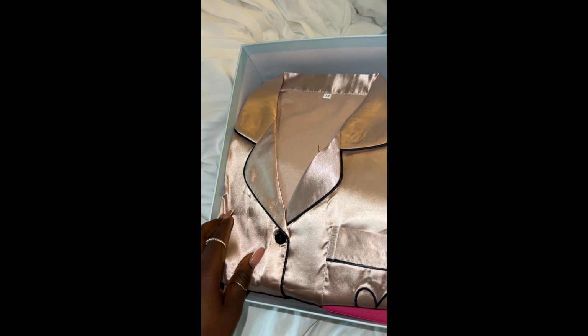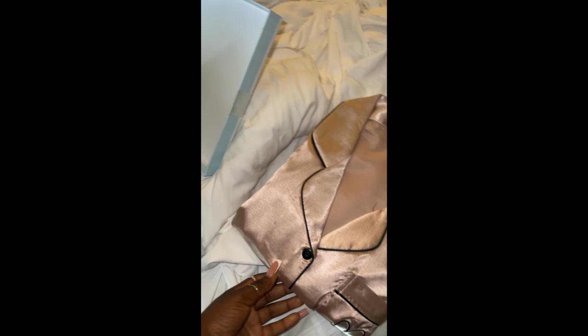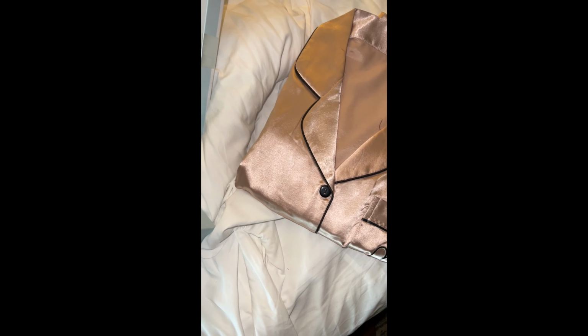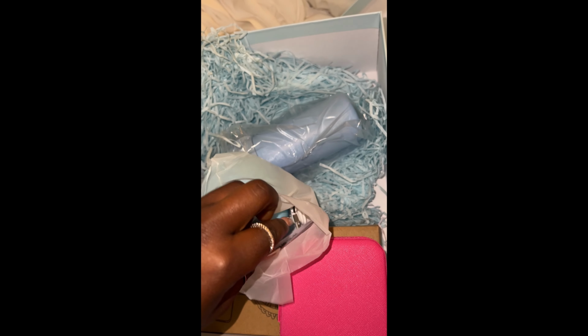Alright guys, so all the bridesmaids got a bridesmaid package. So we got our pajamas for the day. This is what we used for our photo shoot later. And then this is a little tiny umbrella. It was so cute that she decided to give each of us an umbrella. The colors were blue and pink. Some people got pink, some people got blue.